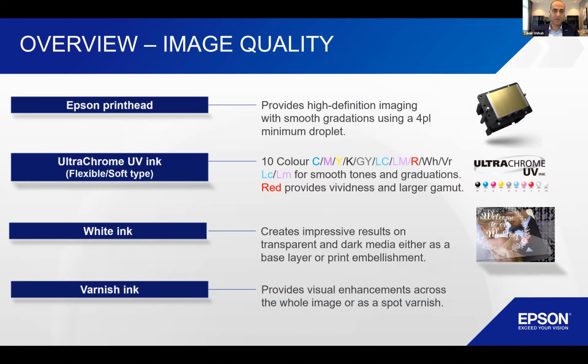So image quality, we're using the same high quality printhead that we have, and the UltraChrome UV ink, 10 colors, including the cyan, magenta, yellow, black, the gray, which is the light black, the light cyan, light magenta, the red, white, and the varnish. The light cyan and light magenta, of course, are for the smooth tones and the gradation, as I mentioned.